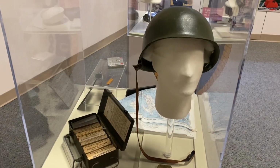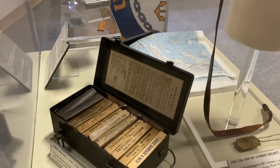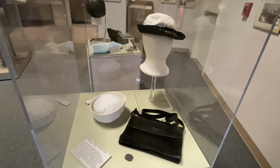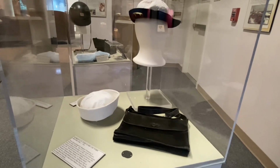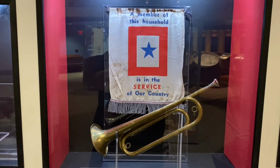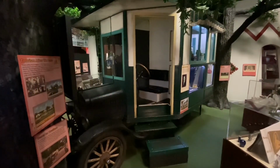World War II era helmet and other items. A display on U.S. Coast Guard artifacts from World War II. The banner and the bugle date to World War II. The Central Florida Fair was founded in 1910. An old truck. And we're gonna go on board here.